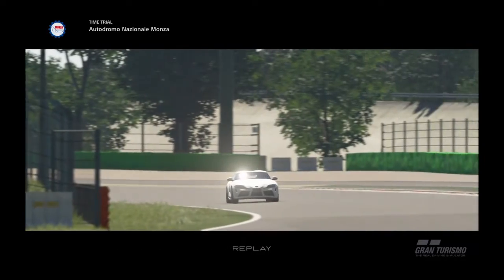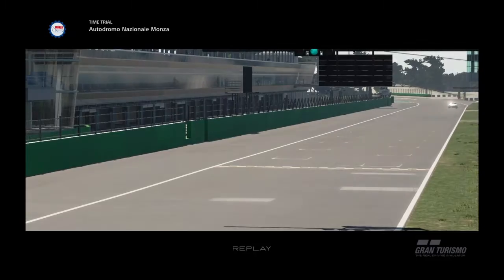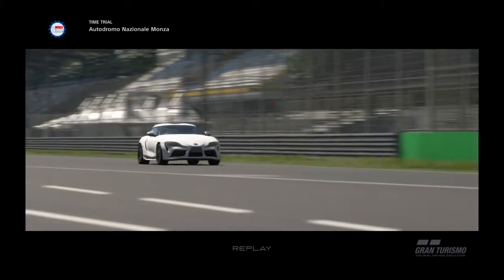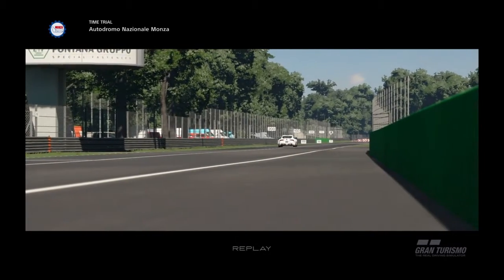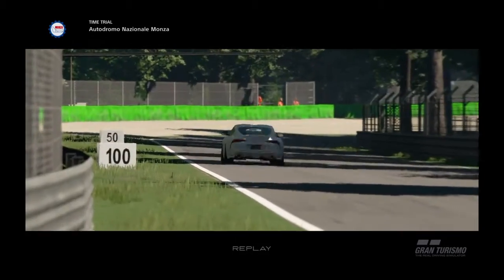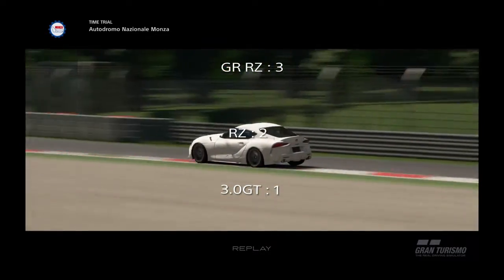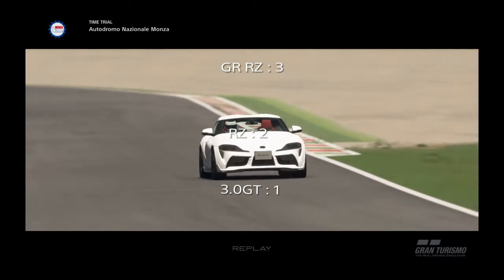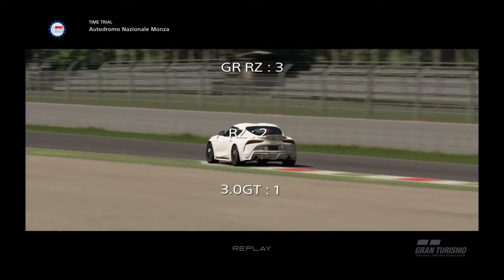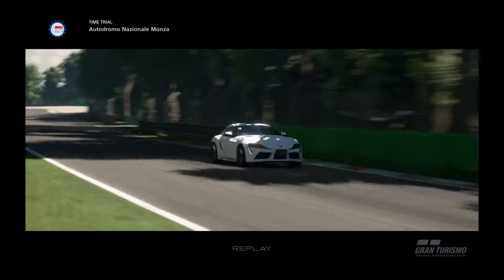At the end of all 5 laps with the GRRZ Supra, we got an average time of 2 minutes and 15.25 seconds, which beats the other 2 competitors, putting it in first place for this test. So third place goes to the 3.0 GT, giving it 1 point. Second place goes to the Supra RZ, giving it 2 points. And first place goes to the GR Supra RZ, gaining it 3 points for this test.